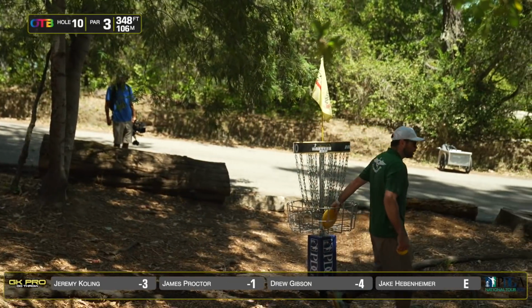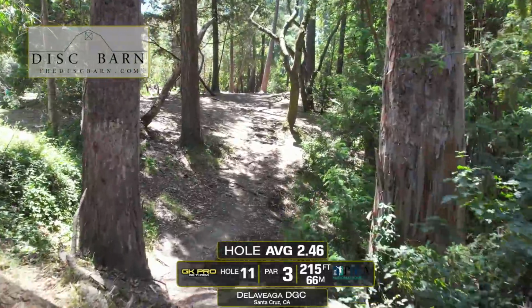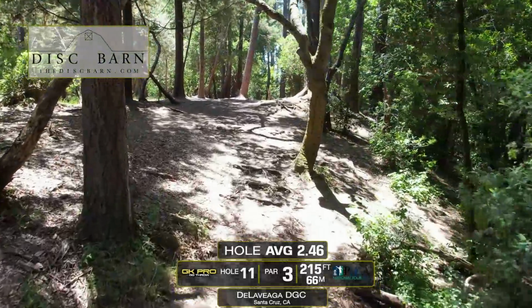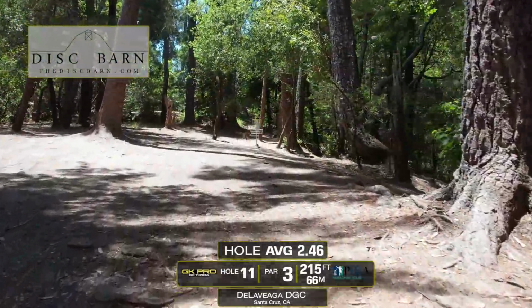Grabbing the lone birdie and being 4 under through 10 holes right here. That's a perfect place to be. This is a 24-hole layout. The holes are just getting easier as you play, to grab 4 of them thus far.